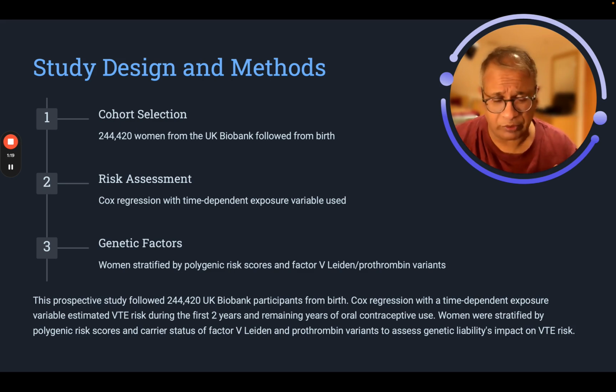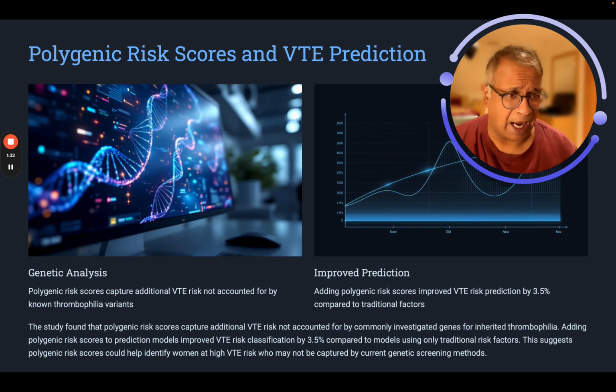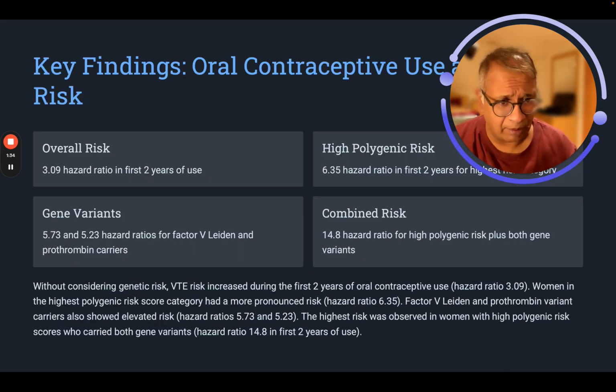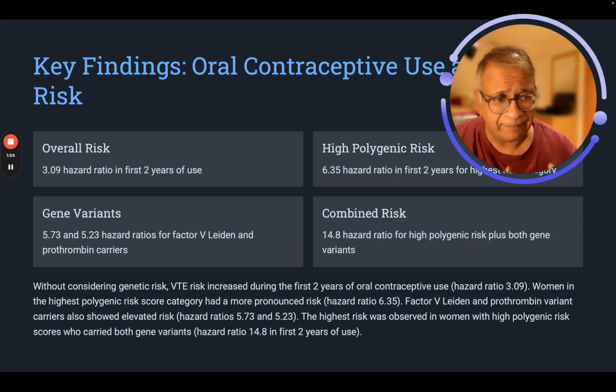And they looked at what is the chance of having a deep vein thrombosis in 2 years and the remaining years of contraception. So the overall risk, if you look at the hazard ratio, was 3.09 in the first 2 years. High polygenic risk was 6.35 in the first 2 years, and that's quite high. If you look at gene variants, factor V Leiden and prothrombin carriers, then you're looking at 5.73 to 5.23 as a hazard ratio.